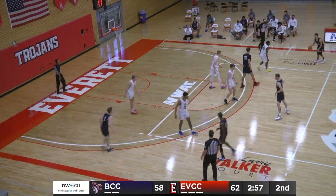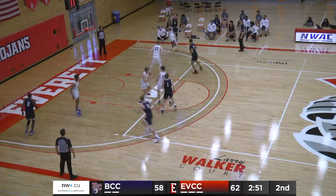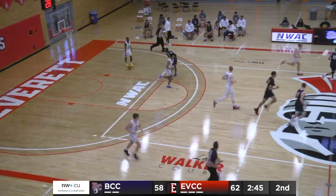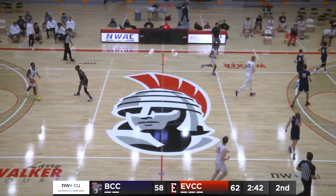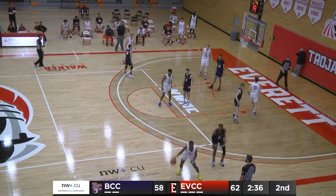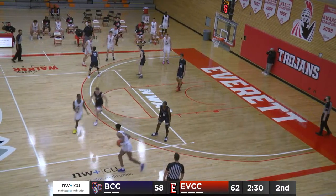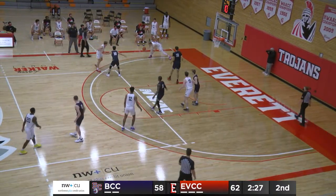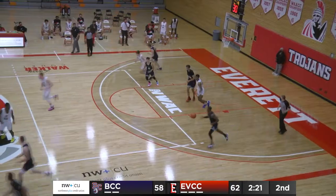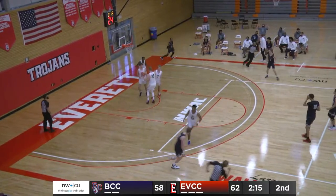Z with the ball inside 3 minutes. Z for three, off the rim, rebound Redford. 2:40 to go, Everett with a 4-point lead. NWAC North on the line. Over to Redford, and he loses his feet. Over to Devin Smith. Smith drives, off the rim. Baker with the ball. His shot, high off the backboard, no good.